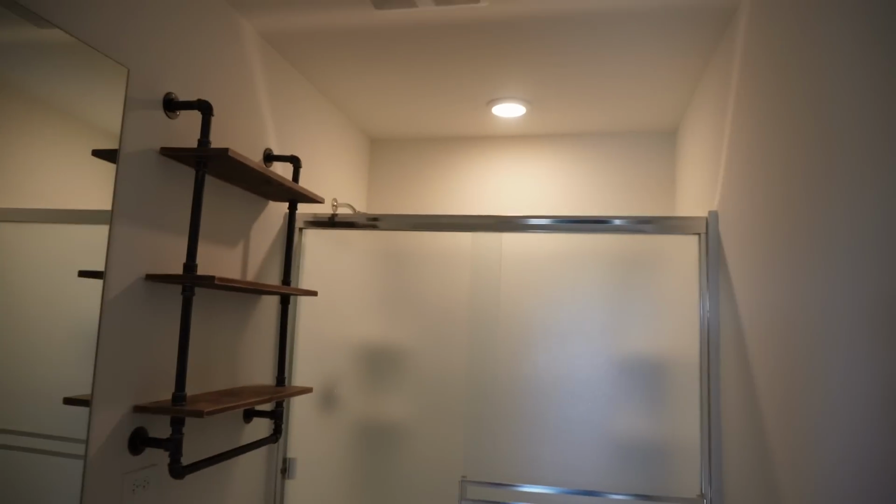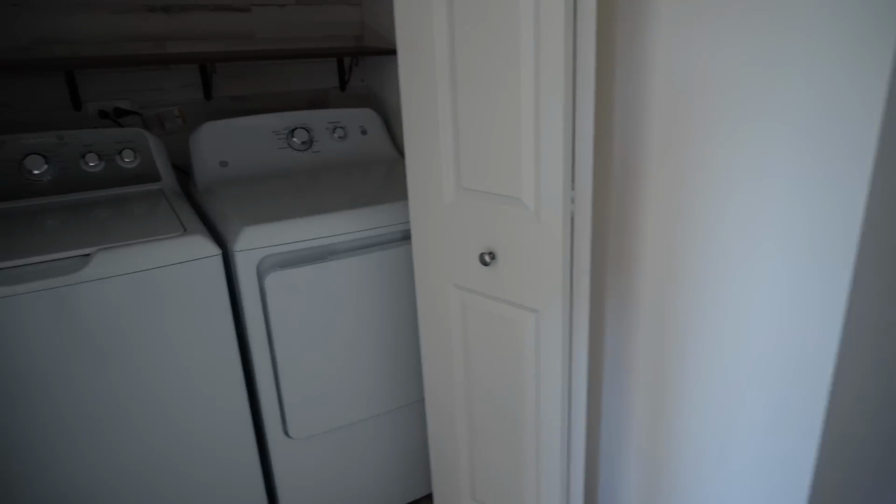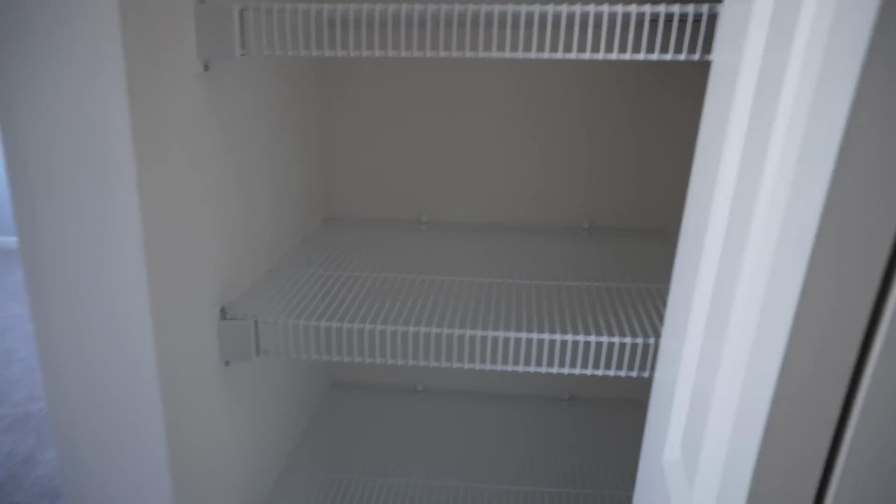Okay, let's go. Let's turn these lights off. Hold on, Milo boy. Oh, it's a light over the shower and then one over the bathroom. That's cool. Okay. So when we walk back out of my room, down the hallway, little linen closet here. Let's close that. I'm gonna have to blur that.